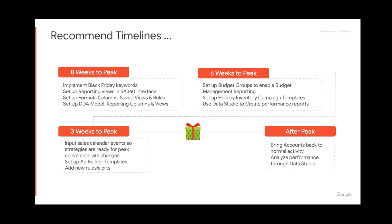After the peak, bring your accounts back to normal activity. Make sure that the end date of your seasonality adjustment is right when the peak ends, so it's not still applied even if you don't have the conversion rate so high, and actually analyze all your performance through Data Studio.